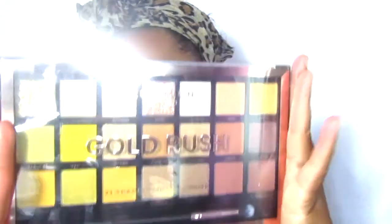From Profusion Cosmetics, they do have other palettes to choose from, but I was in the store and Gold Rush really caught my eye. So we're gonna talk about Gold Rush. We're gonna see what Gold Rush is about. So the Gold Rush palette comes with 21 shades, and it also comes with an eyeshadow brush.